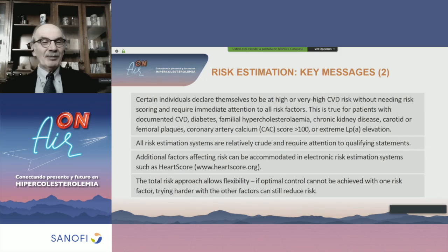Why? Because there are a number of other factors that contribute that are not captured, such as, for instance, the presence of Lp(a), presence of calcium score, presence of a subclinical disease like carotid or femoral artery plaques, and therefore it is only a guidance. And you have to go with your clinical experience. For instance, family history should be introduced in some of those scores.